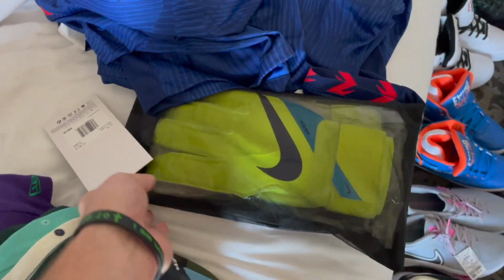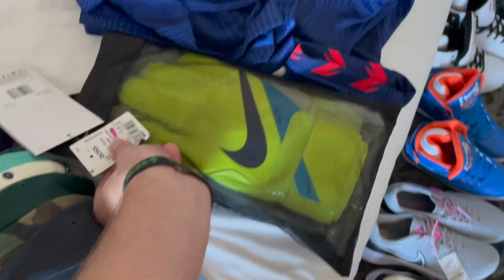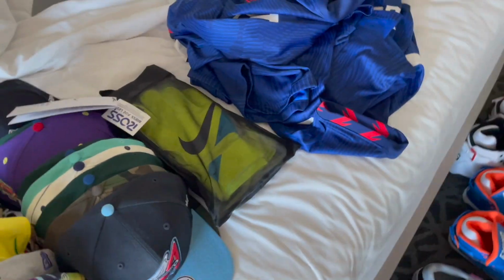Next, we got these goalie gloves, which I don't know if I'll sell or I will give to my team. I coach a soccer team, so I might give them to my goalie. 12 bucks for some Nike goalie gloves. Those are like 30 bucks if I do decide to sell those.